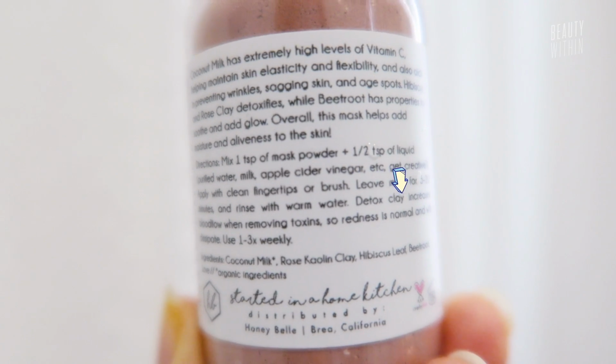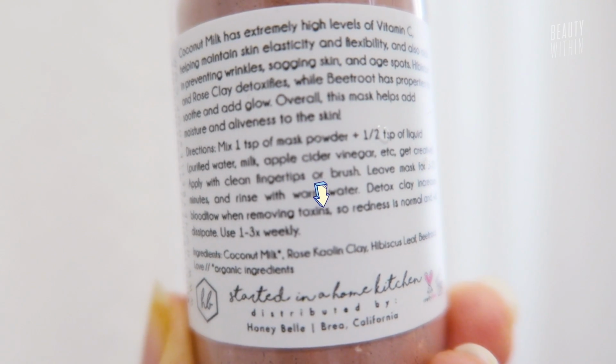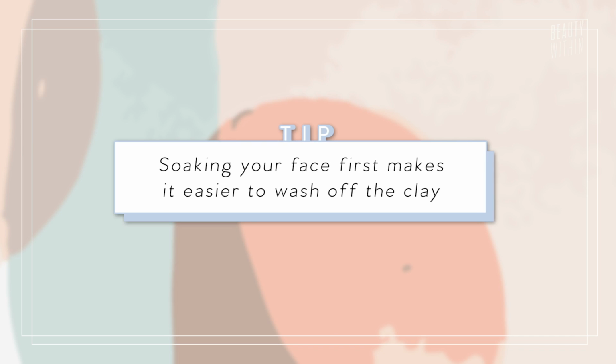You'll feel a redness after you wash it off, but it's because of the blood circulating properties of the mud. That's what it said on the back of the Honeybell. Detox clay increases blood flow when removing toxins, so redness is normal and will dissipate. A tip when washing off hard clays is to soak your face first, to get it back to its neutral state. Otherwise you're kind of ripping at your skin. And what I find with this is if you have more sensitive skin, you can still use it.